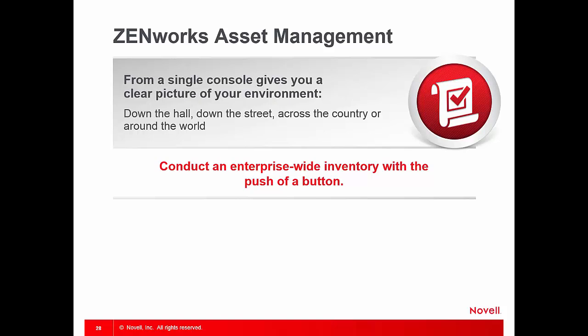To solve this problem, ZENworks Asset Management gives you the following capabilities and fundamental tasks. Asset Inventory Software Discovery.